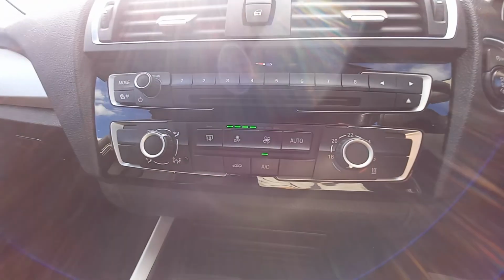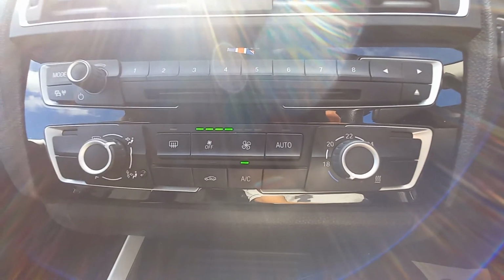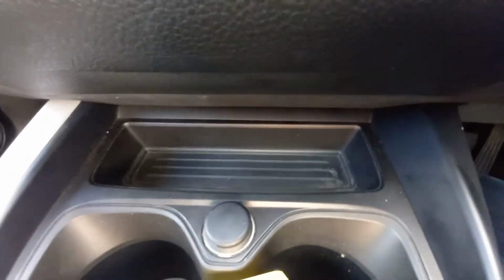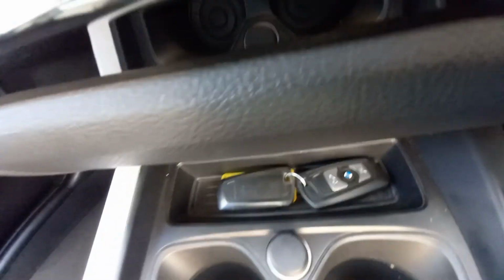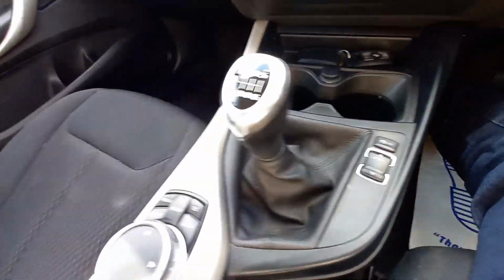Aircon buttons there, obviously the temperature gauge, so it's a single zone, so that's just a single zone climate control. Down here we've got the 12 volt output, a little key tray there, so the keys should sit in. So I've got two of them, so we've got two keys, which is good to know. They both work, they both got batteries in them. In fact, we replaced one of them for a new battery, so they both work, so that's good.